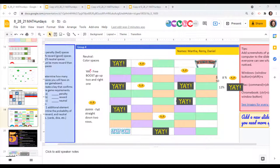If you think you see another combination that could work on this board, feel free to hit enter at any time. So Daniel, you said 3 and 7. Why do 3 and 7 work?